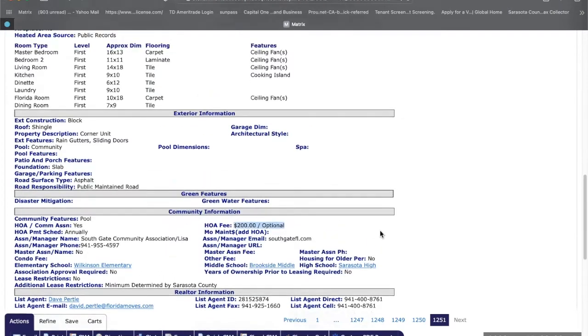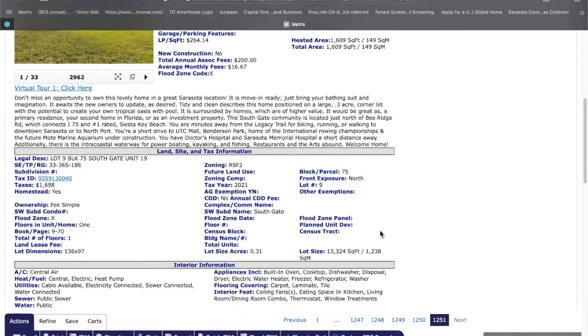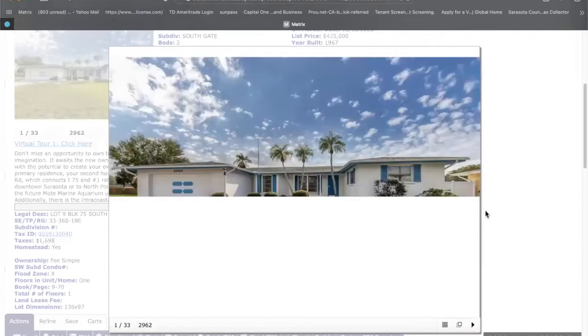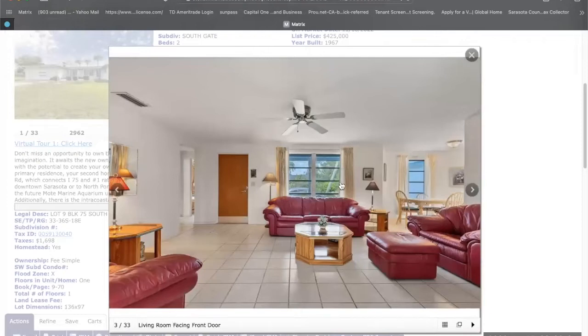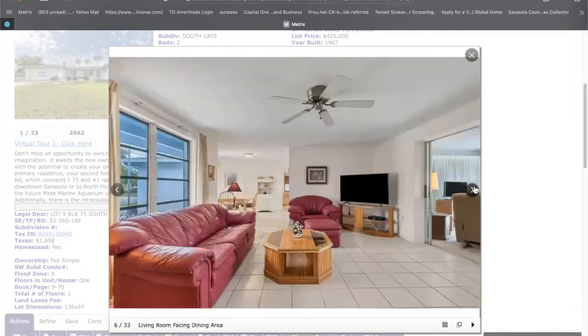No deed restrictions. And the lot is 0.31, bigger lot, okay? You can park your RV, boat, two car garage. This is a nice home. This is cheap. Please grab this one. Tile floor, you do nothing. Just move in. Let's see the kitchen.